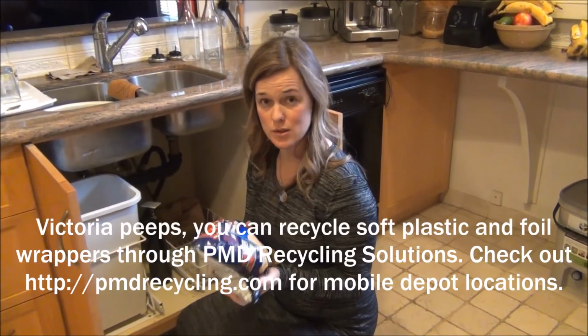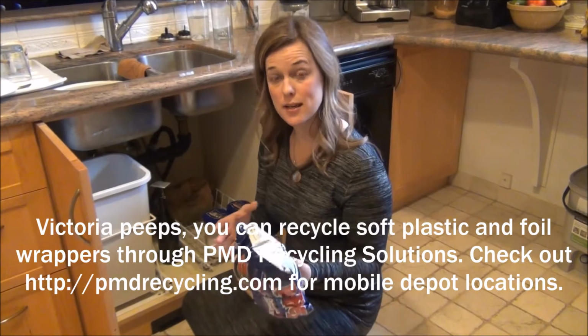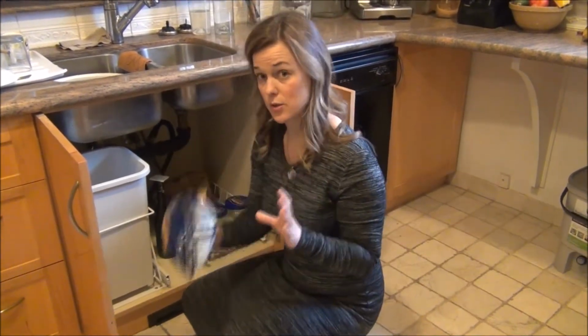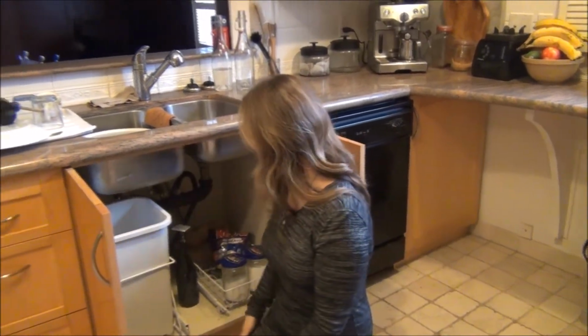We try and keep it short and sweet, but they do trick-or-treat, so all their wrappers are in here. There was a facility in Victoria that you could take stuff to that would accept this. I haven't found anything in Ontario, so this is sort of sitting here for me to figure out. If I can't figure it out, it's going to have to be accounted for in my annual waste jar.